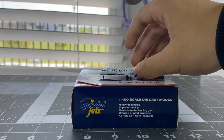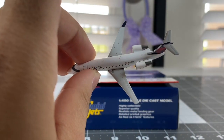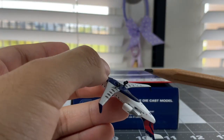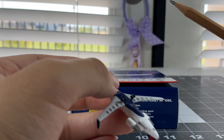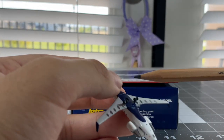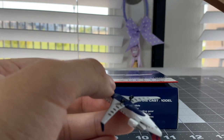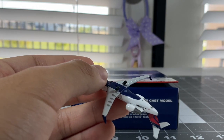Now let me give you guys a top view of this aircraft right here. So here's your top view right there. Again, no antennas. And here's your bottom. And there's your very tiny GeminiJets logo right there. And once again, this is a one-piece mold. In this case, the wing is one piece, which honestly is still my downside for GeminiJets, but I kind of got used to it at this point, so it doesn't bother me that much.